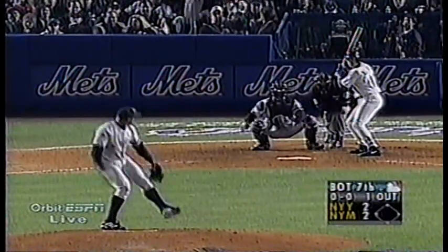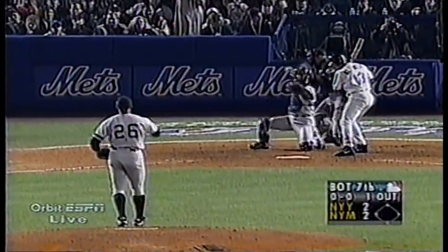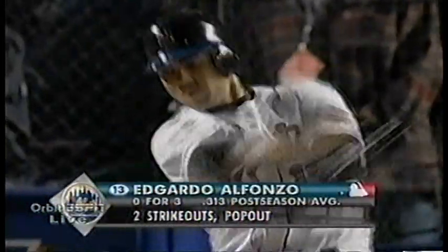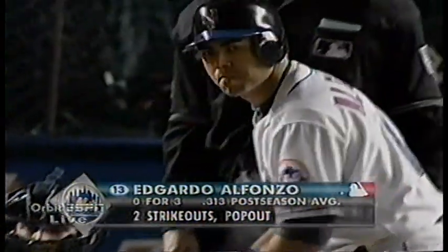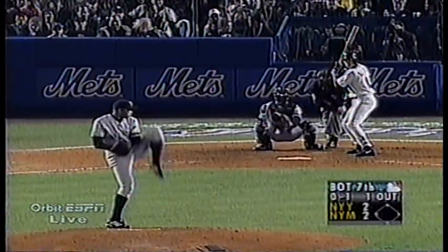Now Edgardo Alfonzo. He's been a victim in this game of 2 strikeouts and a pop out, 0 for 3, including 1 big strikeout in that 5th inning when the Mets had a couple of base runners on and Alfonzo was down swinging. The third, Brocious, a backhander and a short hop. And a good stretch by Tino Martinez, 2 down.